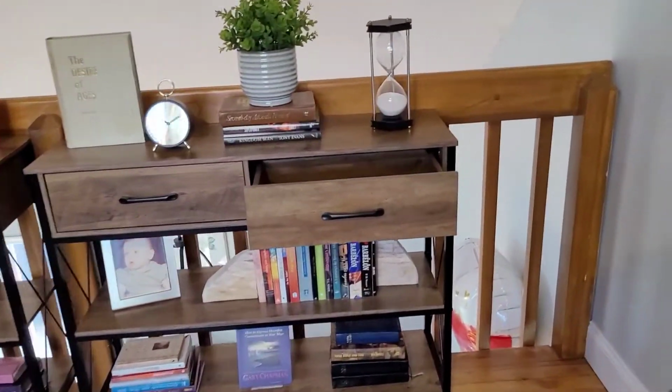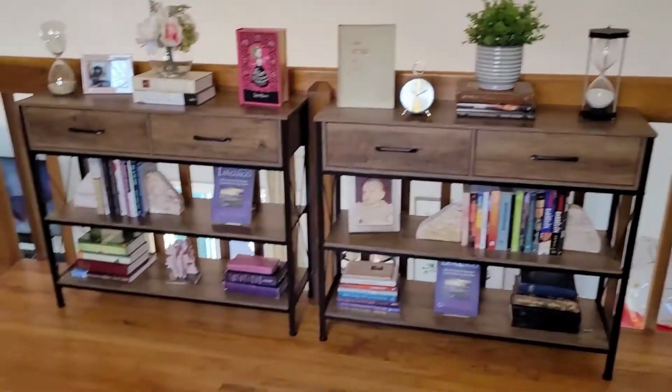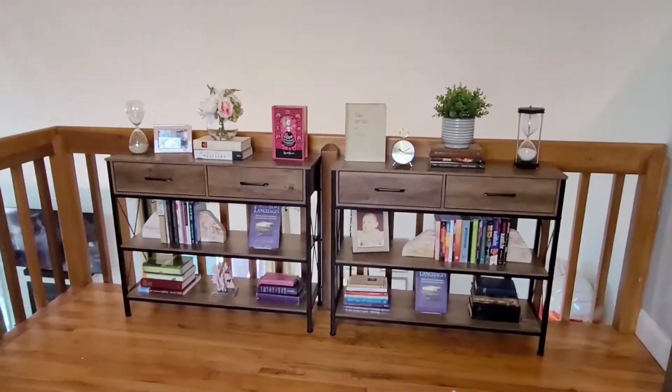But I love the way it looks. It looks very simple and clean. We can still see over the ledge. We can still see through the ledge. I really like that airy kind of look. And yeah, it's coming along. You guys let me know what you think.